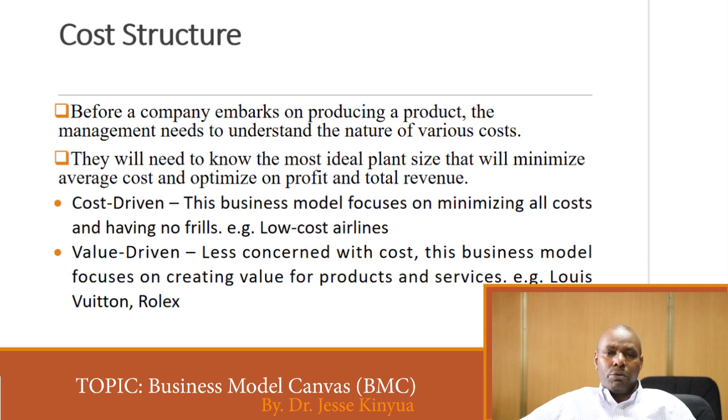So you need to think about the cost-driven element of your cost. This business model, therefore, will focus on minimizing all costs. If you are focusing on driving your costs, you will focus on minimizing all costs and have no frills. For instance, in the case of airlines, you find that we have low-cost airlines. At the same time, we have other airlines who charge premium charges.